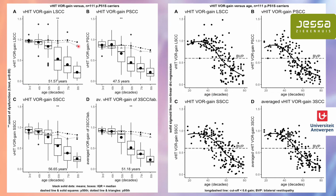Here on this slide, you can see the VOR gains obtained with the VHIT test. You see the decline here, which resembles the decline of the hearing. However, this is a reversed non-linear S-shaped regression line. And we were also searching the age at which this condition would be reached for all three canals, the lateral, the posterior, the superior, and an averaging of the three canals.